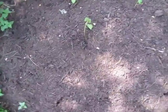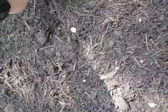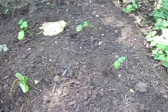Okra! Don't die on me. It needs water. Poor things. So, little plants, they're like babies. They're baby plants. They're not strong. They're not resilient. You have to take good care of them.